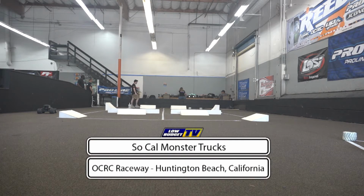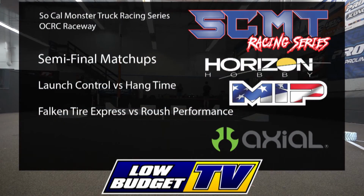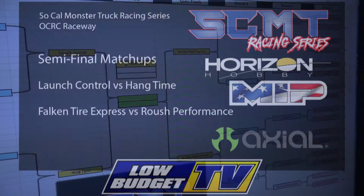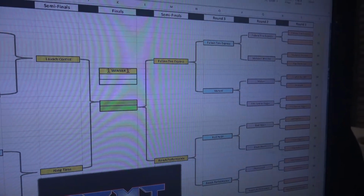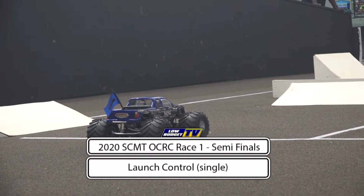Welcome back to OCRC Raceway for the SCMT Racing Series, and it's now down to the semifinals. Launch Control versus Hang Time, and Falcon Tire Express versus Roush Performance. And Tommy, those trucks are all driven by the same drivers. They can't race themselves, so looks like they're all going to do singles and just pick which truck goes the fastest to go to the finals.